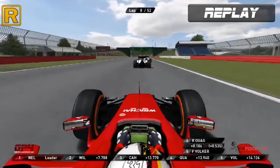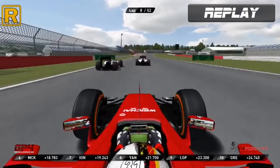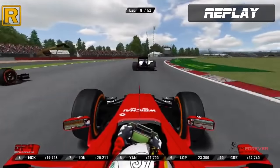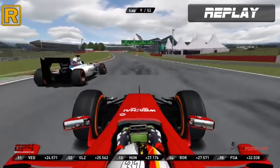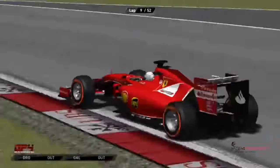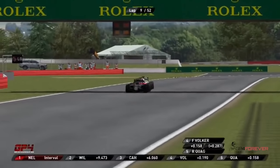As we look on board from Florian Volker's point of view, coming down the hangar straight, and as he's coming through, there's Quag trying desperately to get past Carr, but he can't get past him, but he goes wide, and that's what allows Volker to get through. And now he's going to try and get Carr, but unfortunately coming into Vale, he can't quite do it there. As we're looking at Florian Volker coming down the back straight. He's right behind Carr, but now Quag is still right behind him.